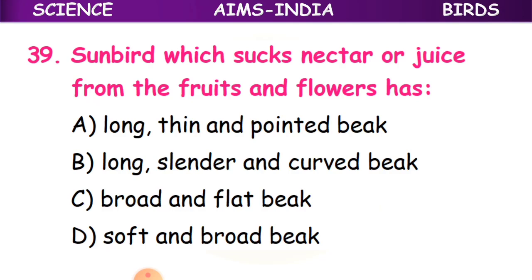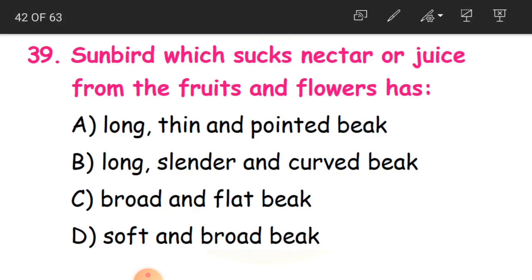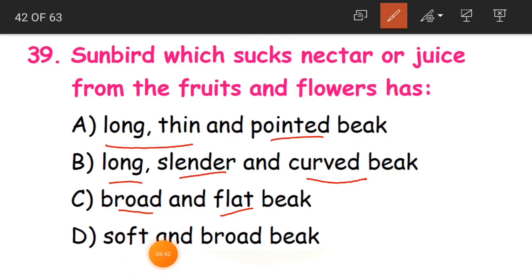Now the 39th question. Sunbird, which sucks nectar or juice from the fruits and flowers, has. Option A is a long and thin pointed beak. B is a long, slender and curved beak. C is a broad and flat beak. D is a soft and broad beak.